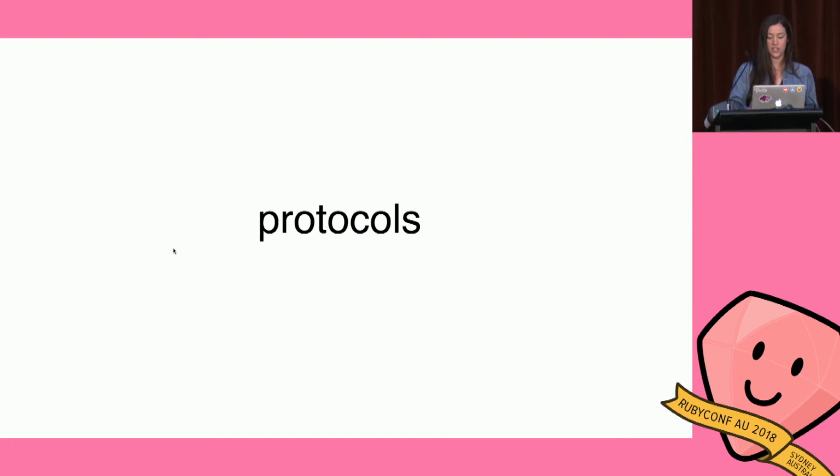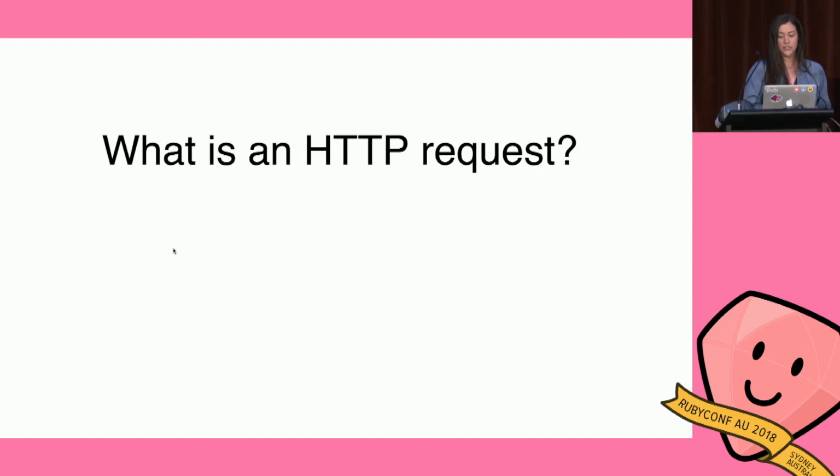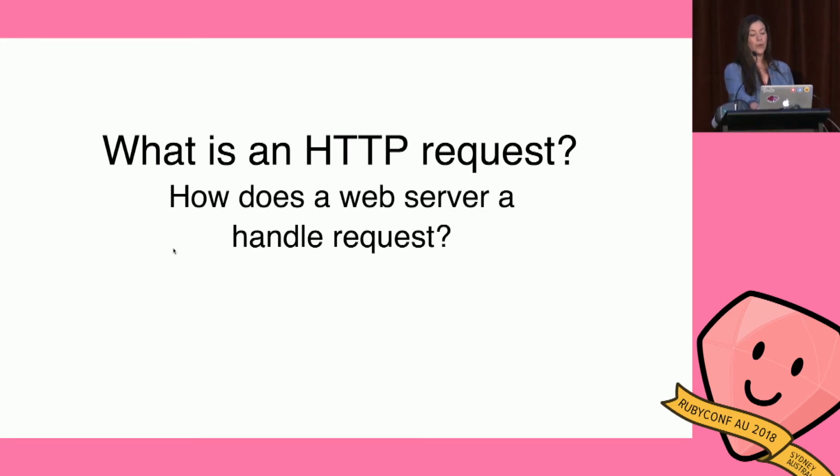Okay, so first let's talk about protocols. What is an HTTP request? That's the request that we use mostly in a Rails application or Sinatra, any Rack app that we're building. That's usually what Ruby is known for and used for. So how does a web server handle a request? We have a computer, and the browser makes a POST request or a GET request. Then it goes to a DNS, where it's resolved to an IP address.